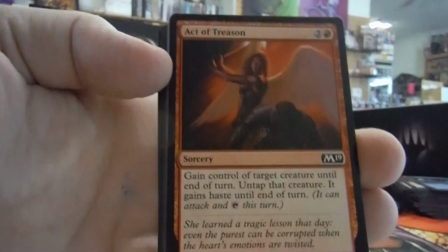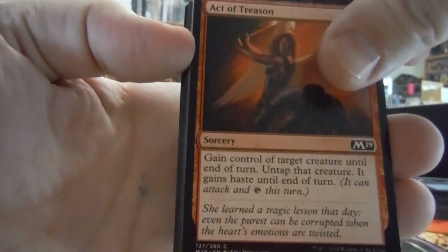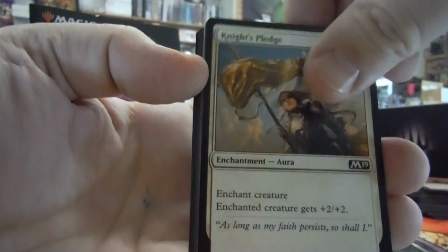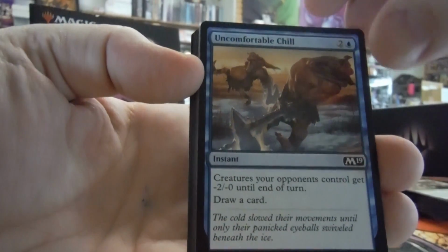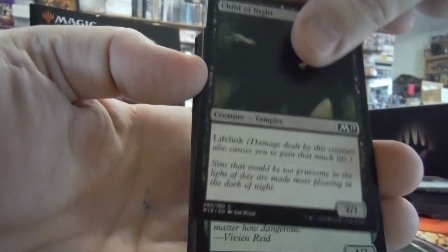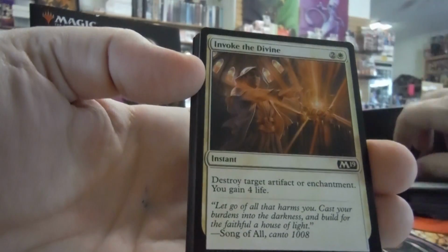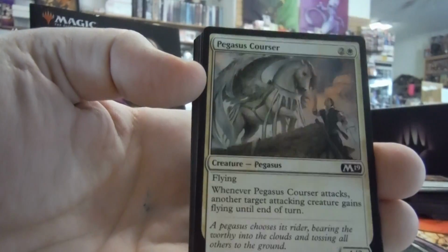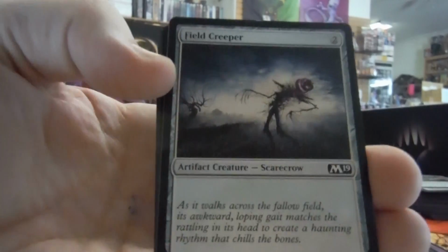Alright, Act of Treason. Act of Treason. Don't do it. Don't do it. Trump's gonna get you. Knight's Pledge. Uncomfortable Chill. We saw that. We did already open a wall. Knight of Child. Bristling Boar. Invoke the Divine. Pegasus Courser. Yep. Field Creeper. Like that one.